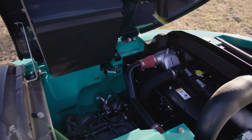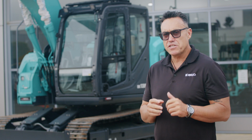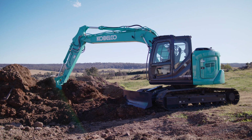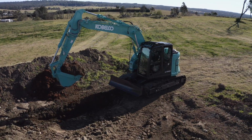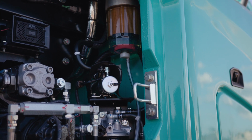With an 86 kilowatt engine, the SK135SR is best in class. That's 10% more power compared to the previous model. Bucket breakout force is also increased by 17%, and overall you're going to see 10% improvement in cycle times. The SK135SR-7 meets all of the latest global emission requirements, and it does it without the need for a DPF, which means you have a machine that's future-proof and ready for any job site with reduced maintenance costs.